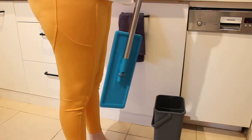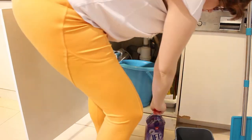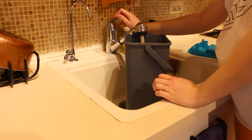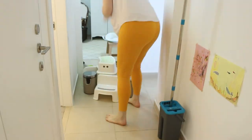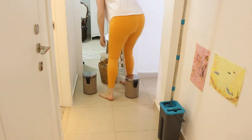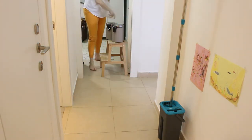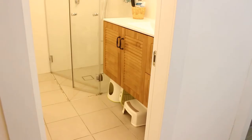Okay, that's a new toy me and my husband got for ourselves because we clean the house, so we don't have a cleaning lady or something like that, so we got ourselves some good equipment to clean the house with, and I do like the idea of it, but I don't know if you can see it in the videos, but I'm pretty tall, and the pole is too short for me, and it hurts my back.